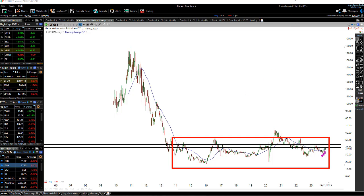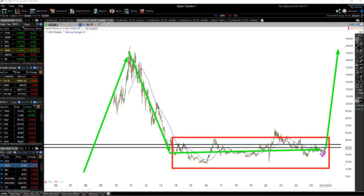And when that happens, guess what's going to happen to the mining sector? I'm looking at the GDXJ here. Guess what's going to happen to the mining sector? It's going to do what? This. It's actually really common sense, right? We went through a mining boom here. They went through a bust. Now we've done nothing for 10 years. Guess what's coming soon?